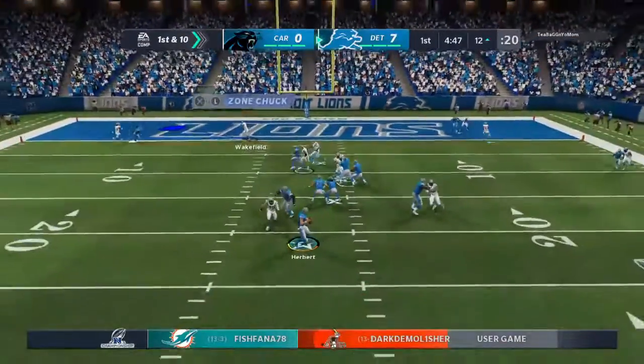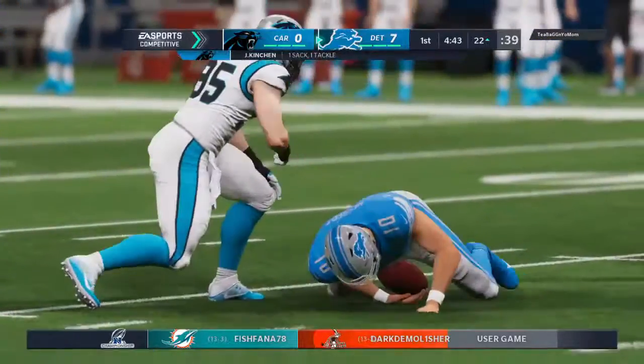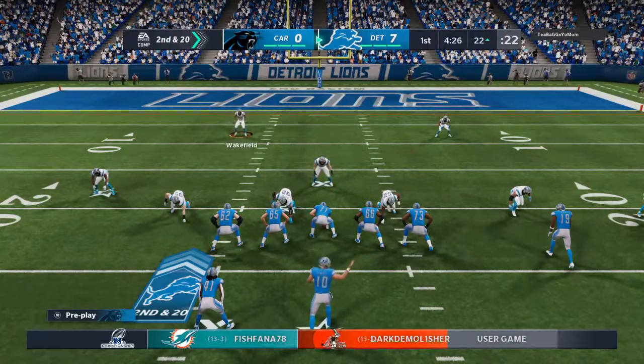Play action this time for Justin Herbert. And he's not able to get away. Sacked back at the 22. And the job becomes twice as difficult now. After the sack, it's 2nd and 20.